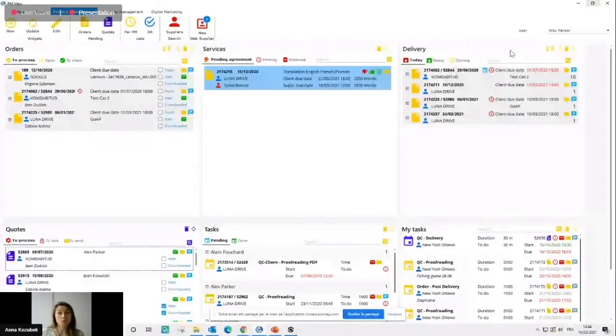You also have some icons like here, the clock, which means that we are still waiting for the delivery from our supplier, or a little agenda, which indicates that we still have some jobs to do for our order and we can't really deliver to client. So really at once, you have a very nice overview of all your quotes, orders, and deliveries.